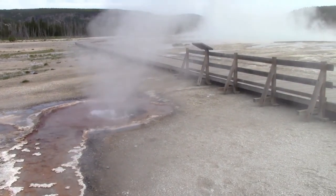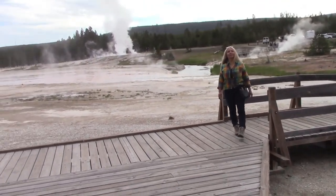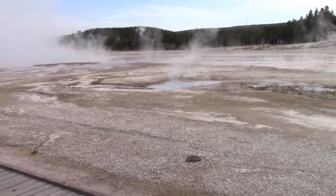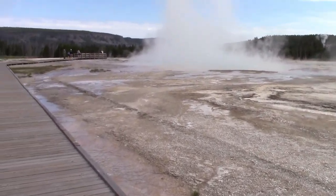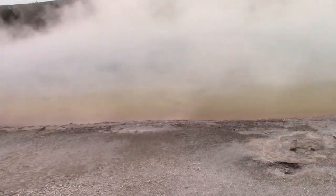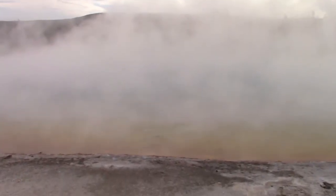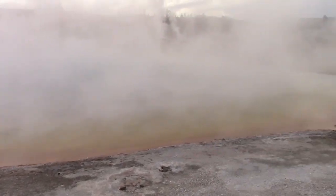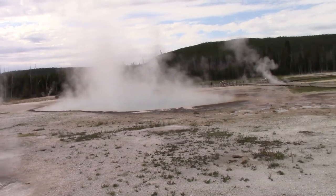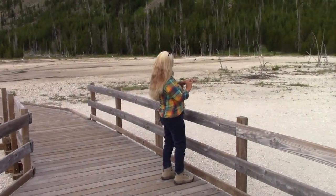Where are you going? Go that one. Sunset Lake, Black Sand Basin. Can't see much. It's all steamy here. Oh, there goes our geyser again.